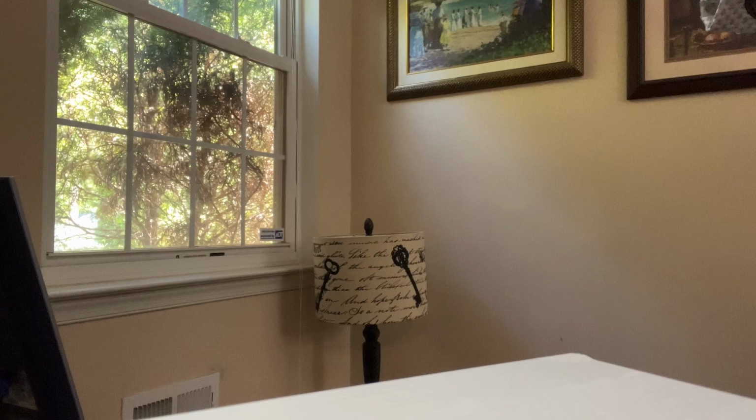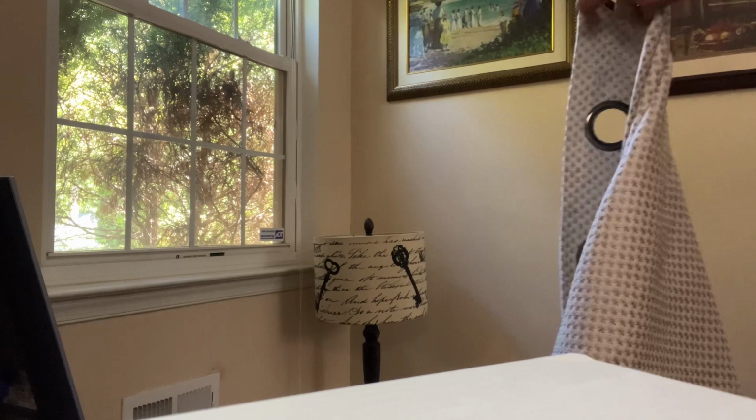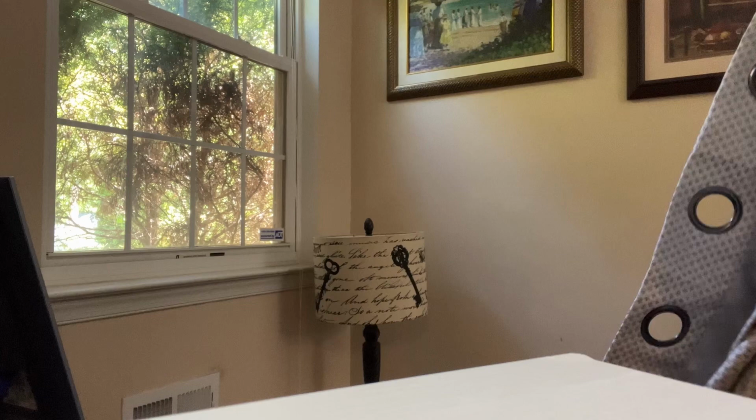I had like brown velvet curtains in here. Magnolia just said to me, Mom, your taste really was dark back in the day. And I said, yes, it was. But I found these curtains for free. I got them from Bed Bath & Beyond, I think, years ago. So we're going to see how these look in here. They are pretty beige and bone. Something that's light and airy.